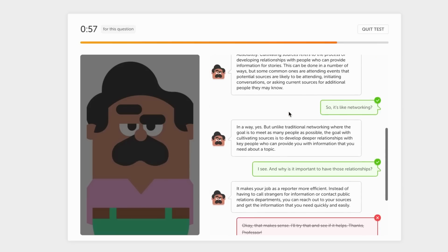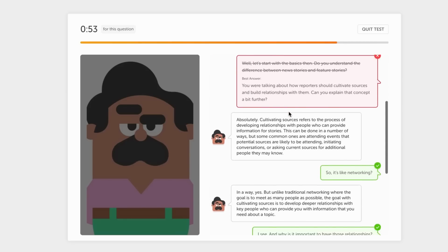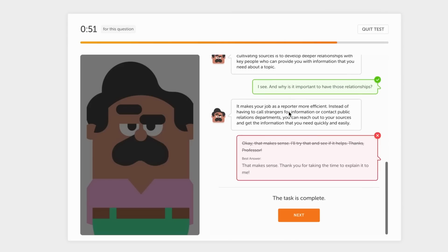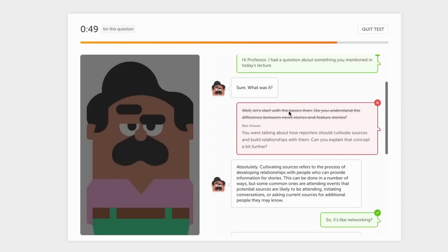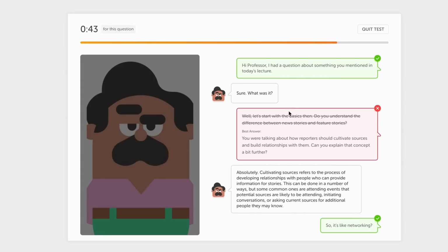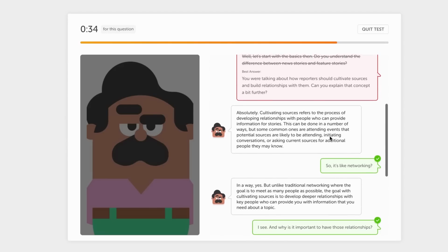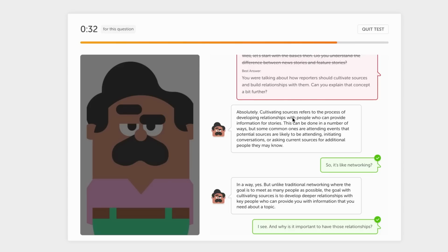And I recommend going back to the conversation and rereading this whole transcript because remember, your next task is to summarize this conversation. So I'm going to reread this and I'm going to make a little mental outline for myself for what I'm going to write when I get to the summary task. Okay, so I had a question. He said, sure, what was it? I said, can you explain the concept of cultivating sources further? He says, yes, he's talking about relationships with people who have information.